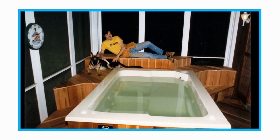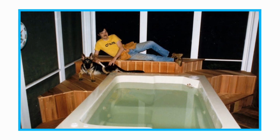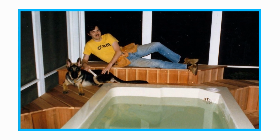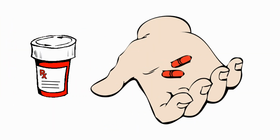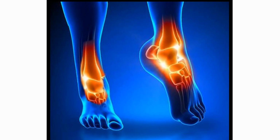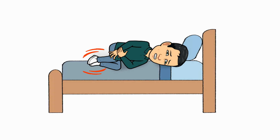Once when I was about 30, I was building a deck surround for a hot tub on our screen porch. Being in much better shape back then, I tended to push my limits in order to get a project like this done. The big mistake I made was that when I started feeling the pain, I took the pain medicine and then just kept on working. When the medicine wore off, my ankles felt like eggshells that would collapse at any second. I had to stay in bed until they recovered a day or so later.